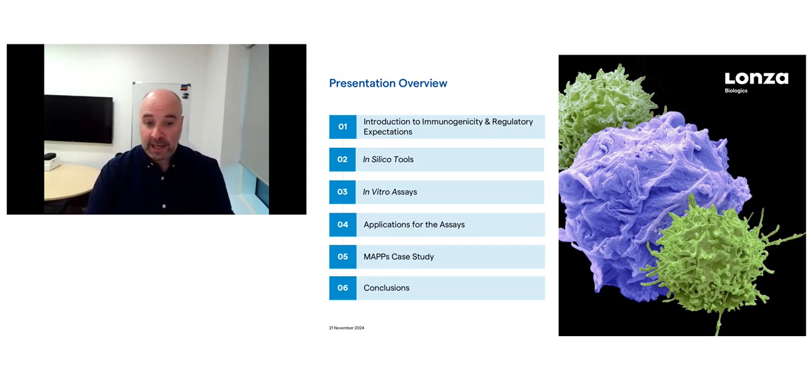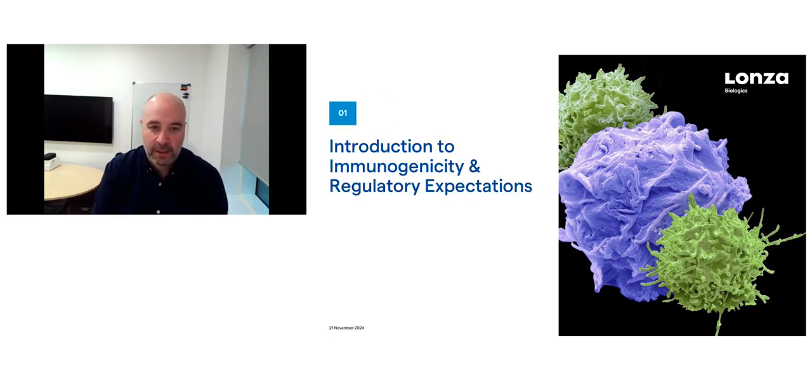And then talk about some of the applications for the assays, how we generally apply these sorts of studies, at what stage, with what sorts of molecules, etc. And then probably why most people are here, to see the data on a MAPS case study that we've had quite recently on a really interesting study. And then I'll wrap up with a few conclusions at the end.